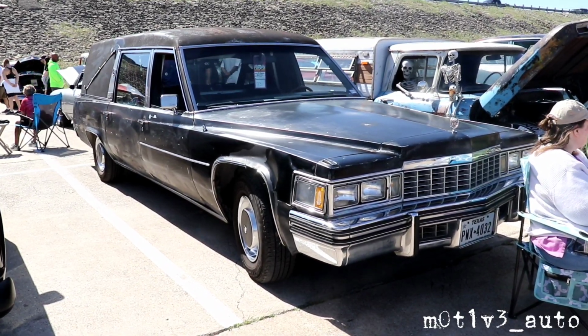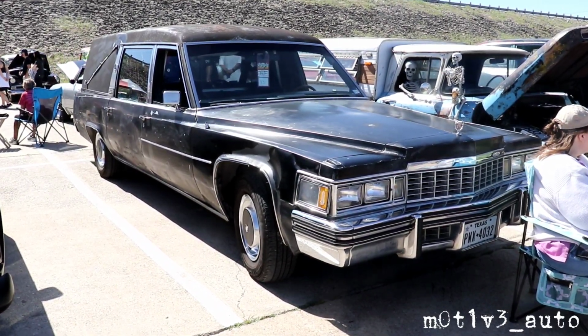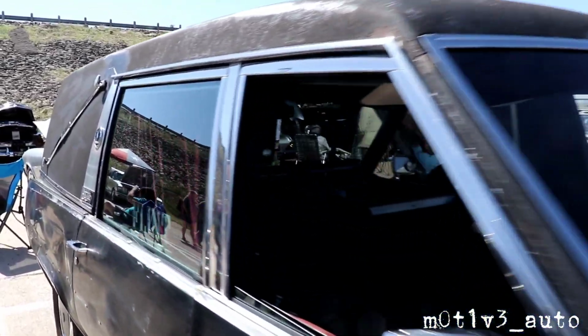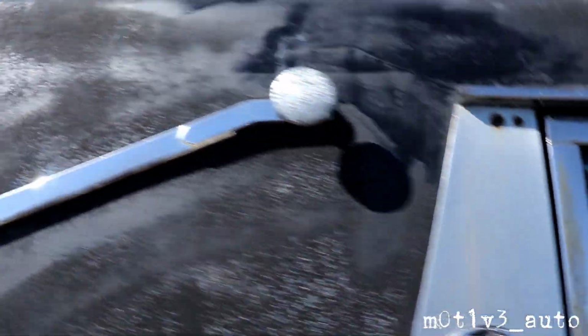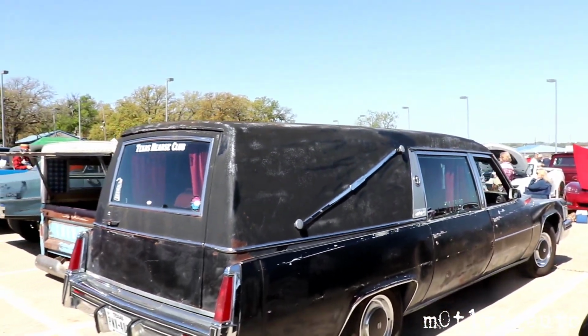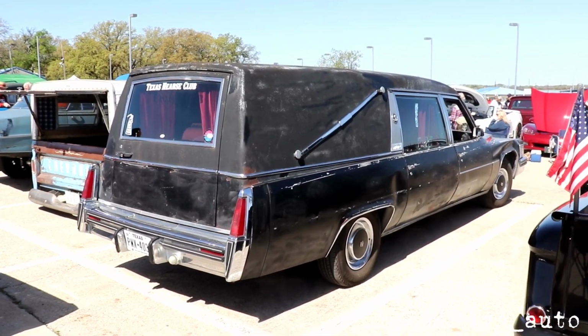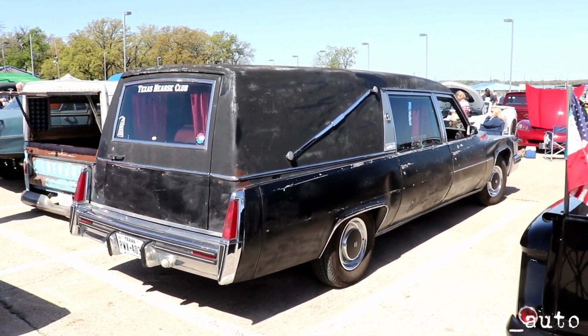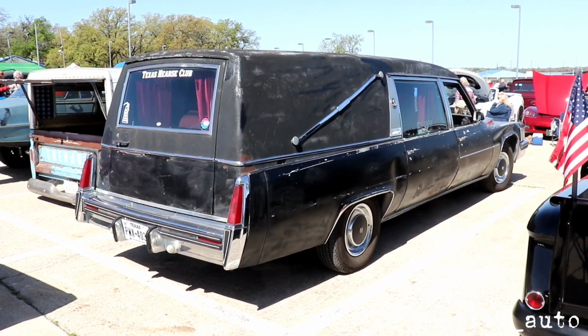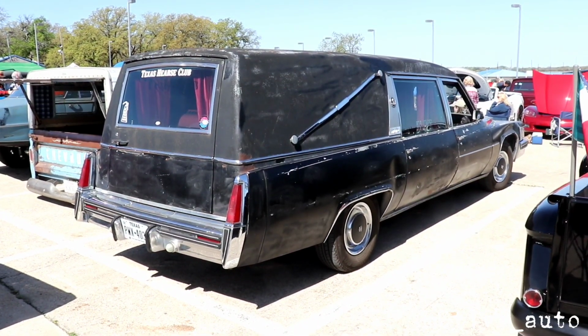We have a 77 Cadillac. This is the hearse. I don't think I've seen this one before. Flint is on the window here. Let's get this one from the back. Texas Hearse Club. There's a whole club of these hearse owners.